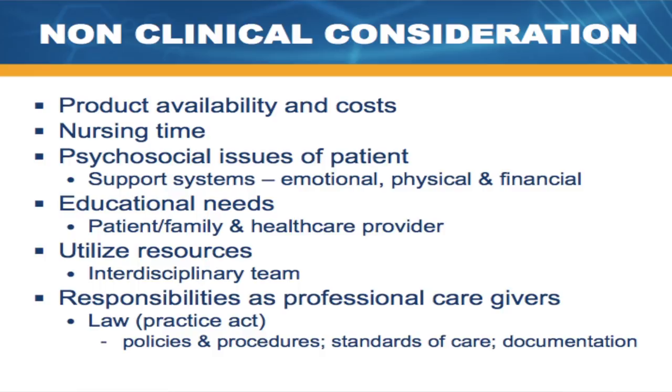A couple things that you'll be taking into consideration. Number one, product availability. What do you have available? There's always the option of special ordering things sometimes, but really most facilities nowadays do have a fairly strict formulary. So what do you have available? Hopefully you do have a product in almost every category to be able to address the needs, but sometimes you're stuck with what you have.